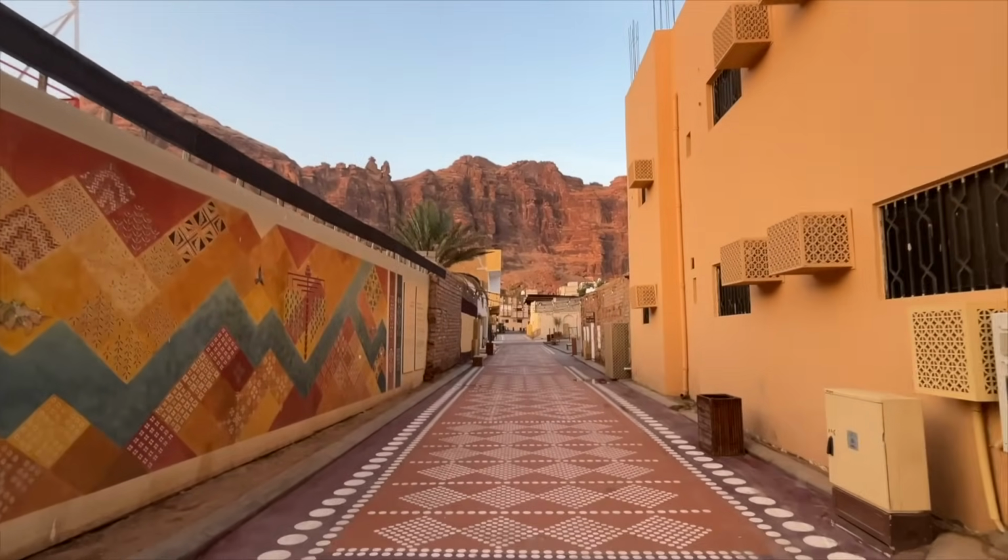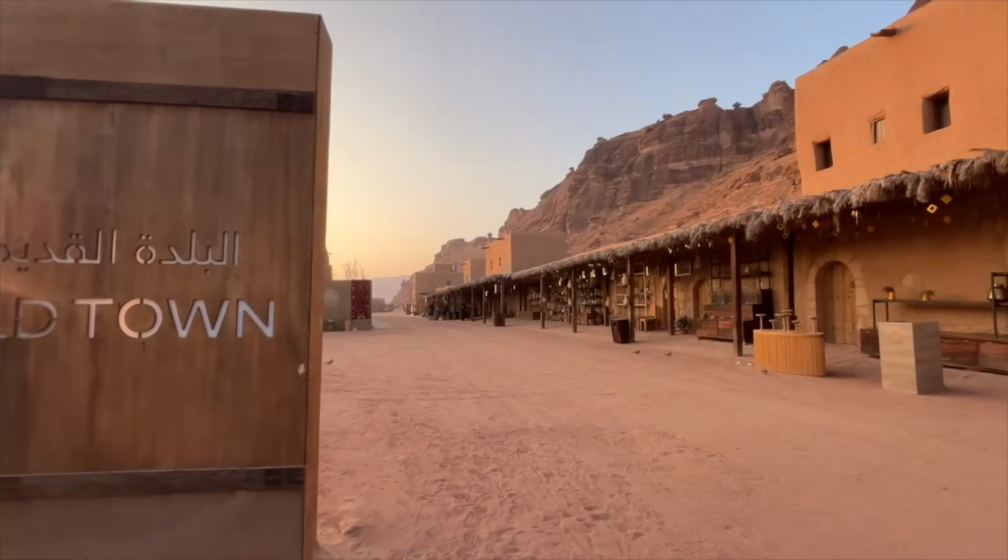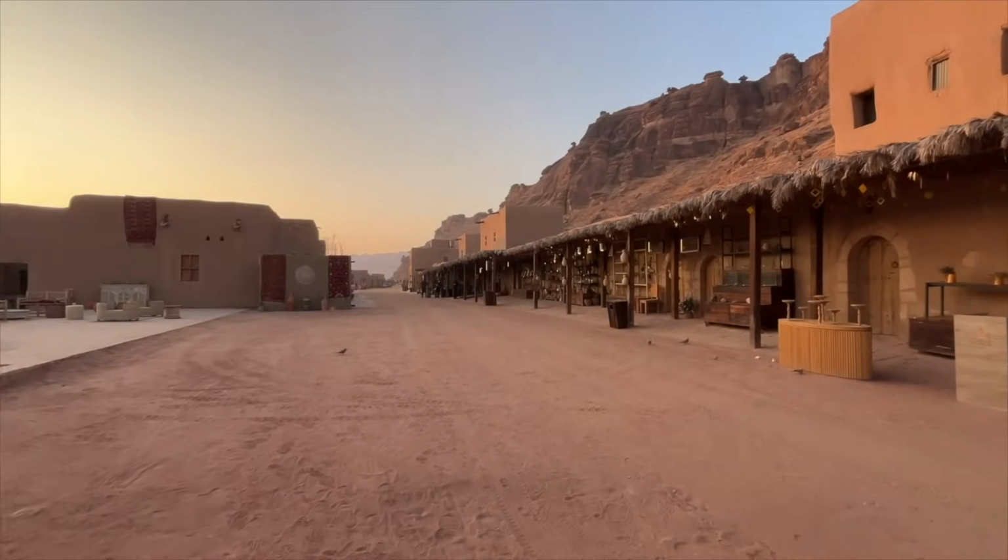Good morning everyone, coming to you from AlUla. Let's go for a walk today. I want to get some shots of the old town of AlUla in the good light, the golden hour. The sun is about to come up onto these rock faces. I did that flight recently.